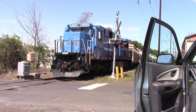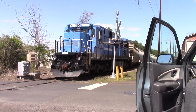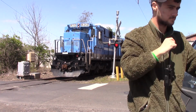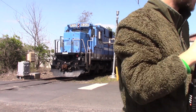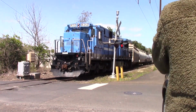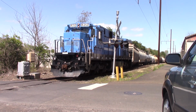Some people were smart enough to wait, but other people were quickly losing their patience. Yeah, you see what I mean? Me and a couple other rail fans found this pretty funny, and some people seemed like they had waited long enough. Now, some people would argue the train's stationary, it's not dangerous to run these lights, but the law is, if they're flashing, don't run them.